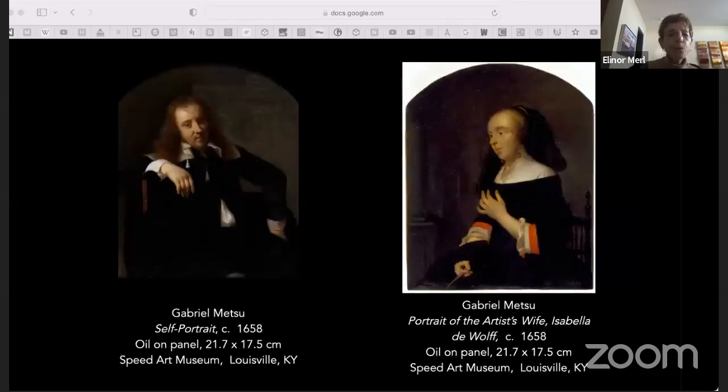Gabriel Metsu was born to the Flemish painter Jacques Metsu, and he spent a good portion of his life in Leiden, where he was a member of the Painting Guild. He left after a scandal involving his visit to a brothel, and it was believed that he'd quit painting, but this isn't the case, as several of his works surfaced after his leaving the guild.